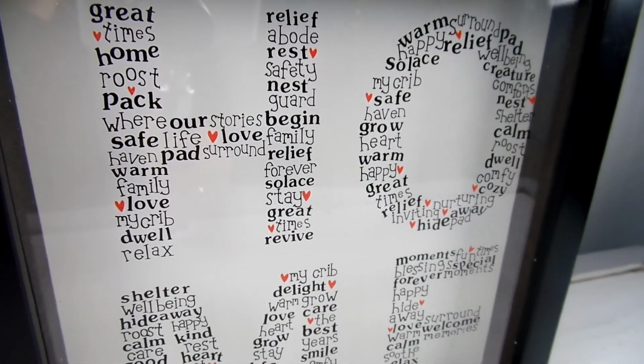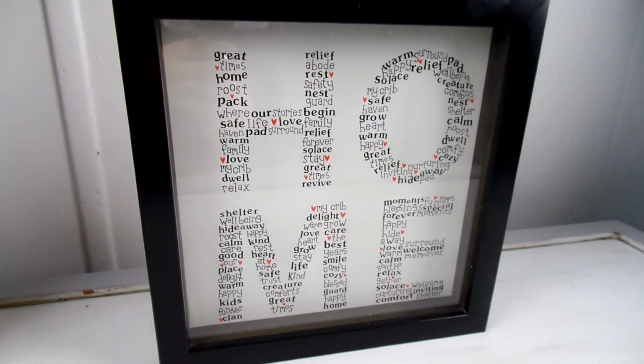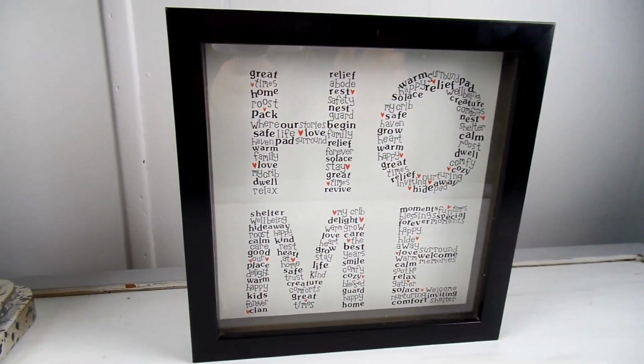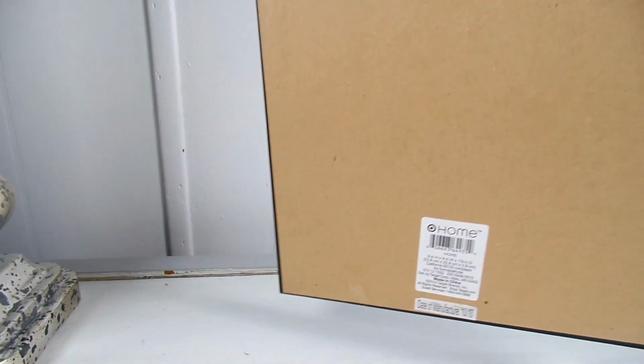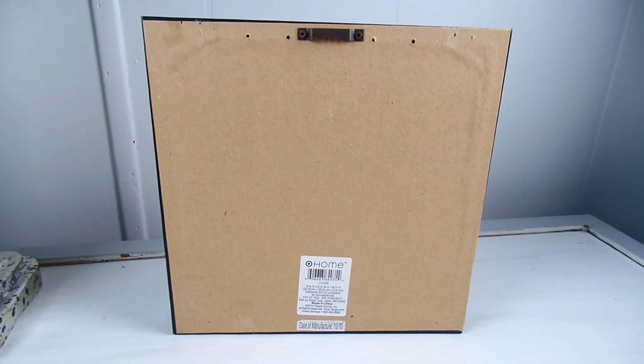Then I found this Target wall sign, and it's just a little small sign, and it was only $2. It's not really my style for in my home, but I figured it would be a great gift for someone at some point. But yeah, you can easily set it on a shelf or hang it on a wall.